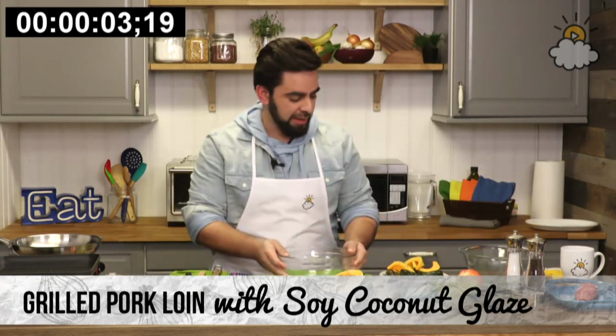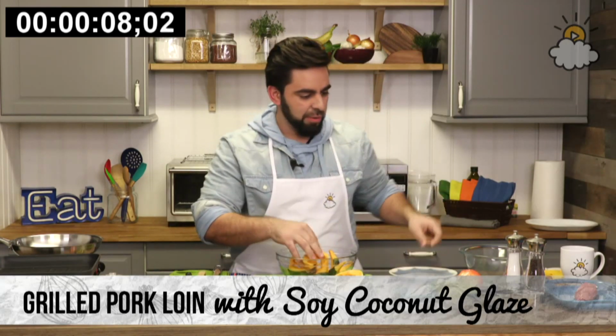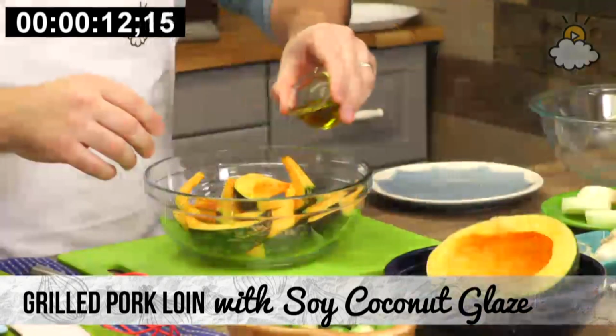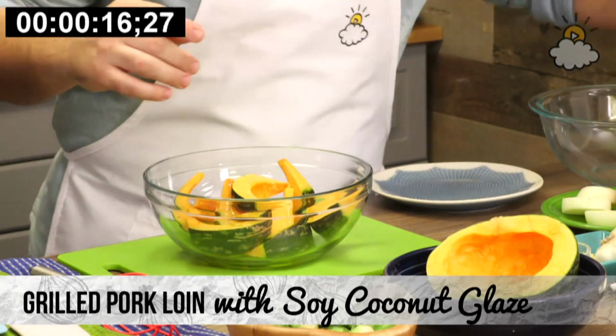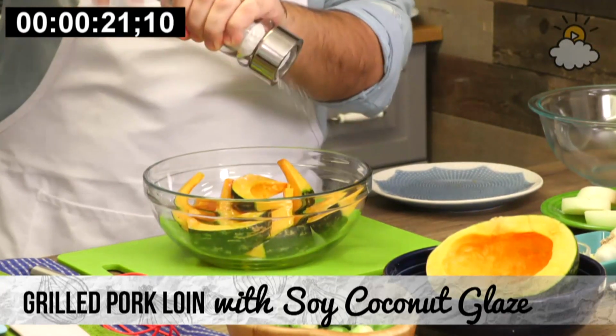All right, so first thing, I need to get this in the oven. This is gonna take all the time. So we're gonna add a little bit of olive oil. And that is kabocha squash. Really good. A lot more body than some of the other squashes. We're gonna add a little bit of salt.